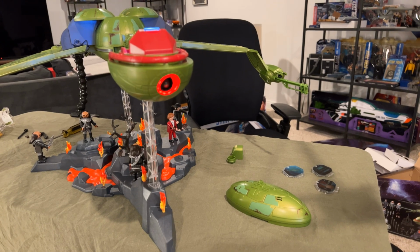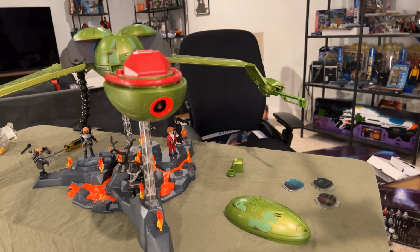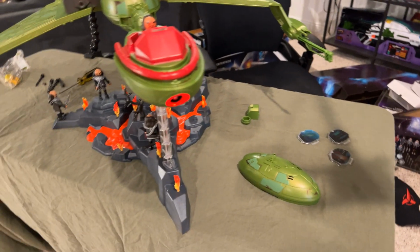So the front torpedo tube does go off. And then the sound for the O-berth.